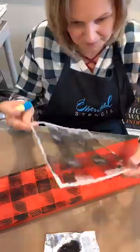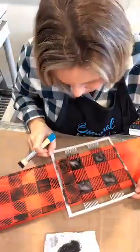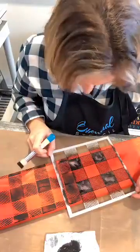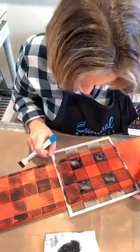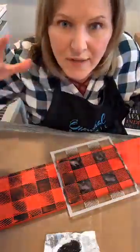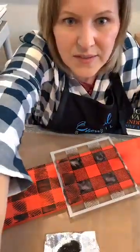Okay, that one was completely crooked. That's not too bad. It'll be all right. So I'm going to try to straighten this one out because that one did end up a little crooked. I'm going to straighten this guy out. I'm just going to make it work. I'm just not going to get overly stressed about it, and I don't want you to get stressed. Just have fun with your crafts. Have some fun.